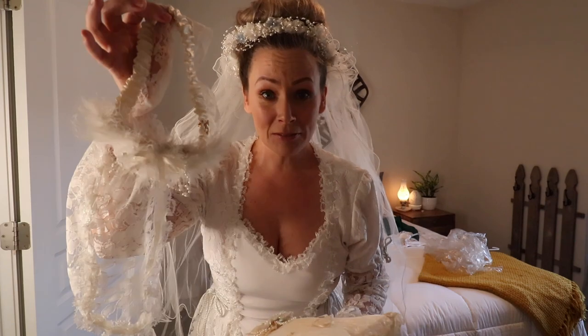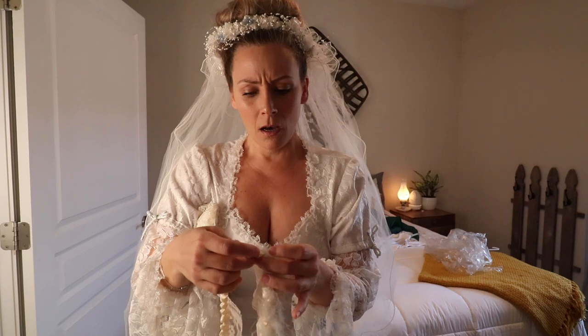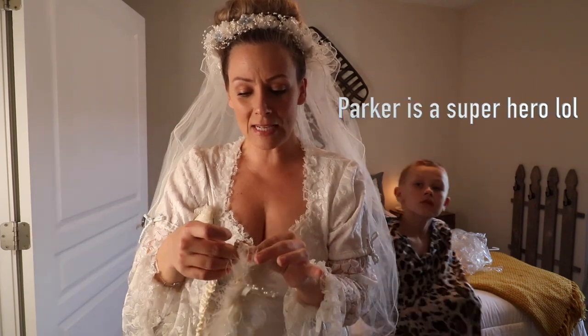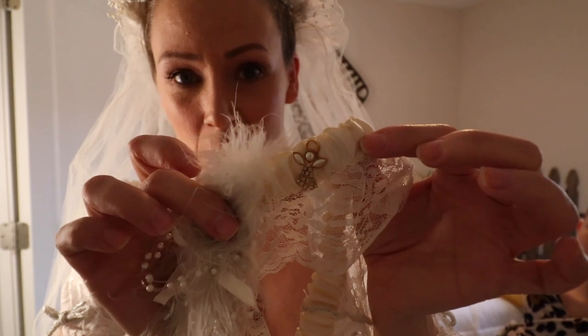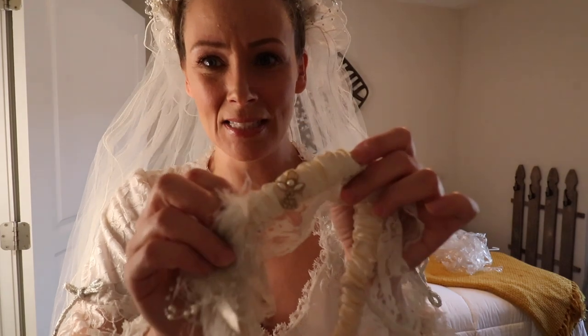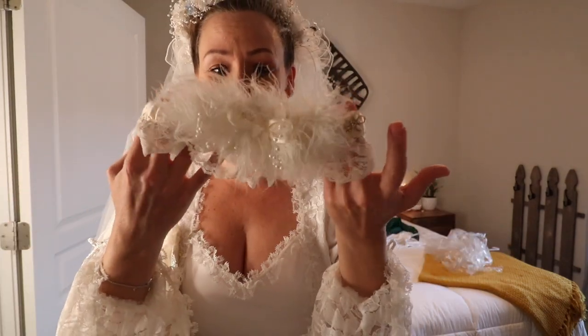This is my garter, and I think, if I'm not mistaken, this little angel pin was my something old, you know, something, what is it? Something old, something new, something borrowed, something blue. Is that right? I don't know. I think my aunt gave this to me, and it's been on my garter ever since.